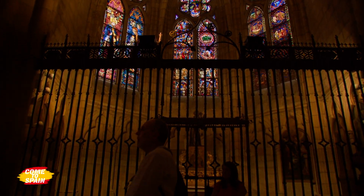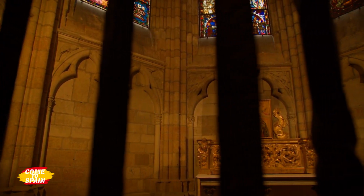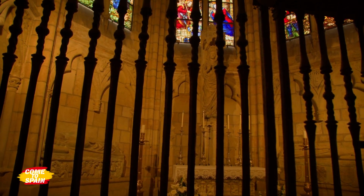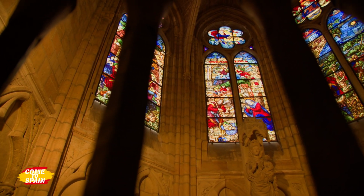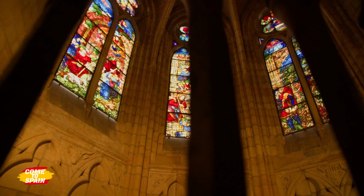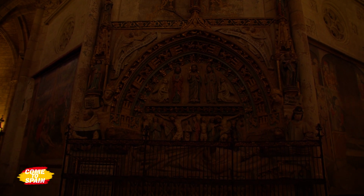The Chapel of the Consolation preserves 16th century mural paintings. The Chapel of the White Virgin is considered one of the pinnacle works of the era, thanks to its Baroque altarpiece of great artistic value. In front of this chapel and right behind the main altar lies the tomb of Ordoño II.